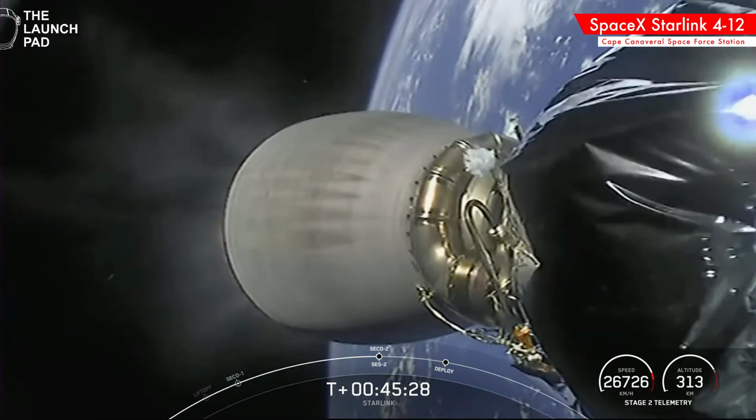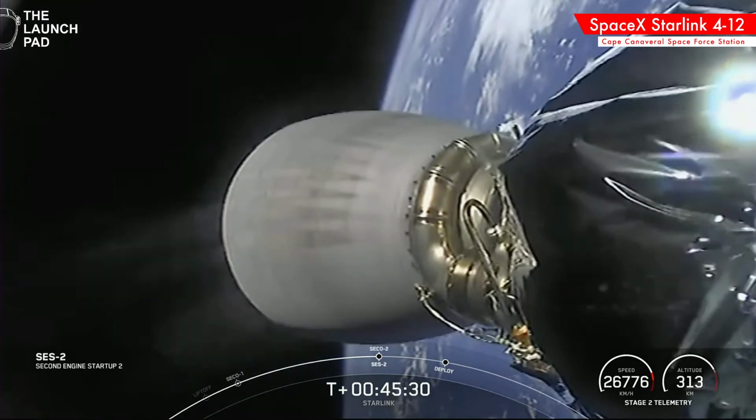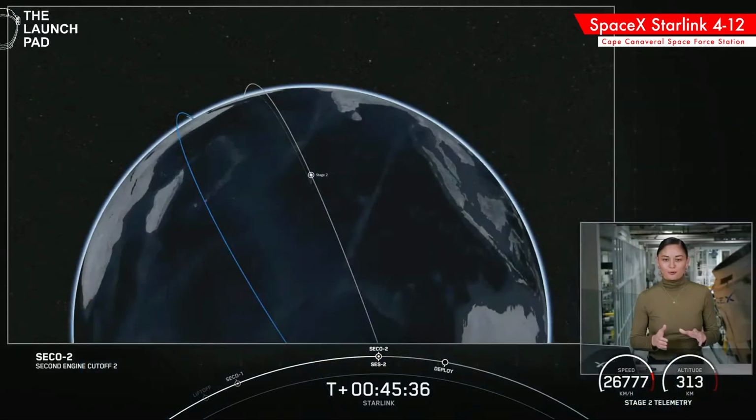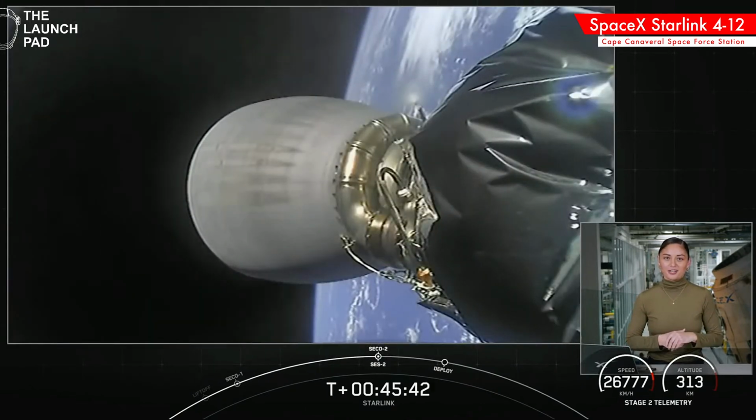Engine startup. And cutoff. And there you saw for just a brief couple of seconds the second stage engine starting up and shutting back down very quickly.